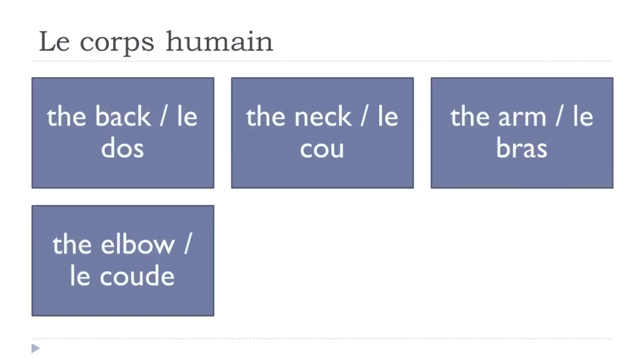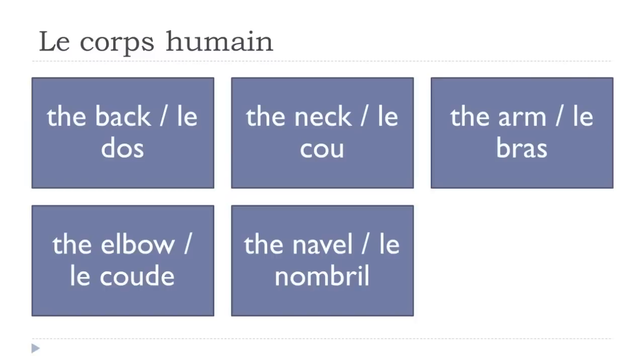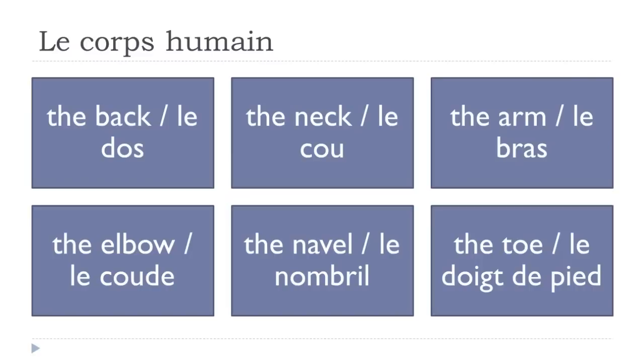Le coude, le coude. So it's actually quite funny because the only difference between these two is this D at the end. Okay, so here in this one you've got le cou, and then the second one here is le coude. Remember, you don't insist on this final E, it only gives you the sound of D at the end. Le coude, okay? Le nombril, le nombril. Le doigt de pied, le doigt de pied.